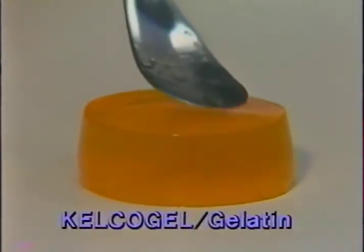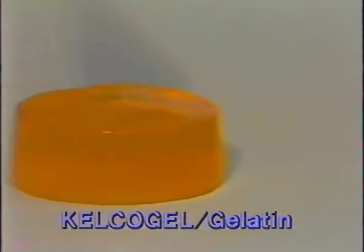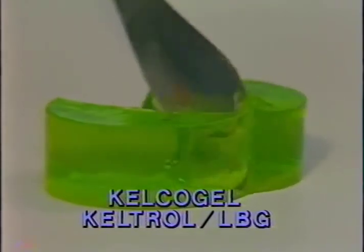The blend is still quite firm and cuts more like gelatin, still very little syneresis. And this three-component gel is quite firm. It requires some force to cut it, and it shows a slight amount of water loss after being cut. As you can see from these actual gels, adding Kelco Gel allows you to create a wider variety of textures.